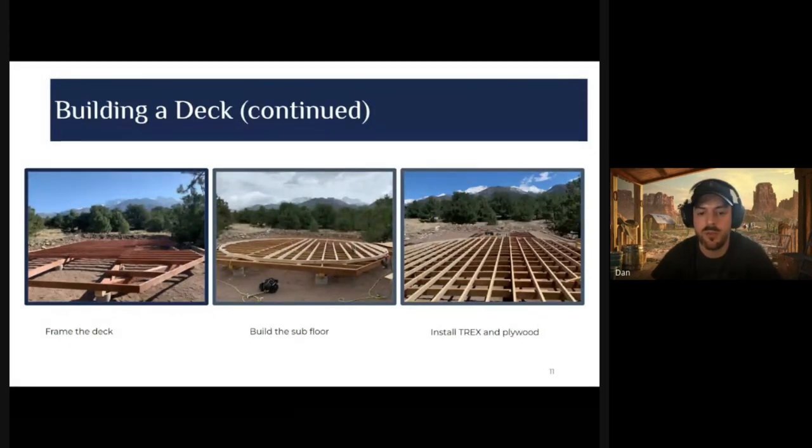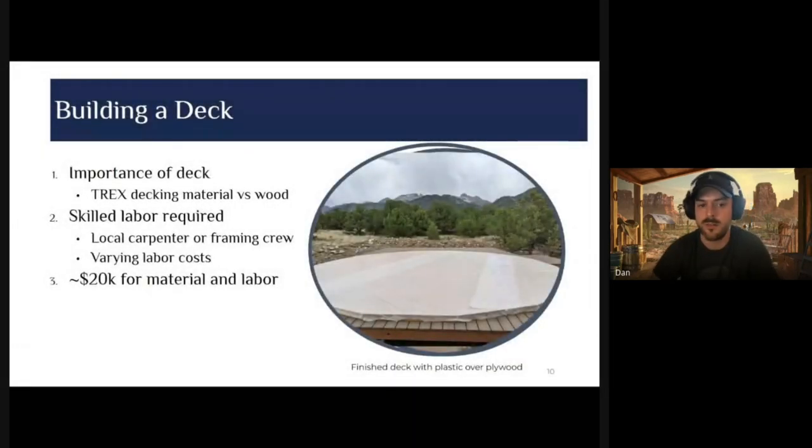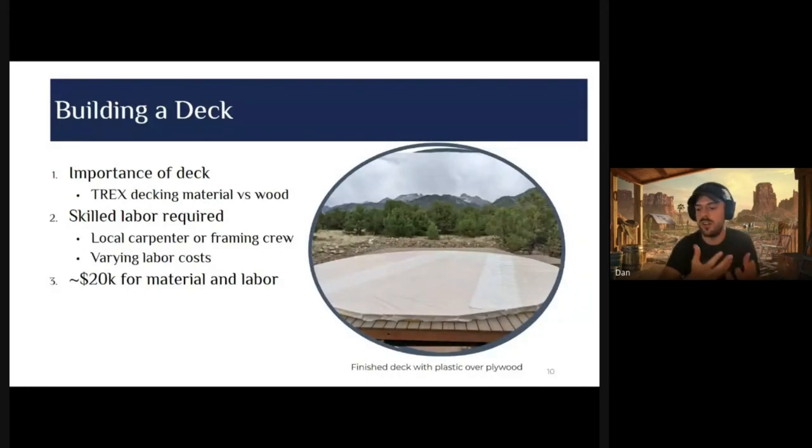Once you finish the subfloor, then you'll install the Trex on the non-flooring area of the geodome, the outside area, if you want to have that. And as you can see in this last picture, you just put plywood and plastic over the subfloor. Moisture from underneath is an issue as well in a geodome. We had to grade the foundation so water would slope away from this. You don't want standing water under the dome.